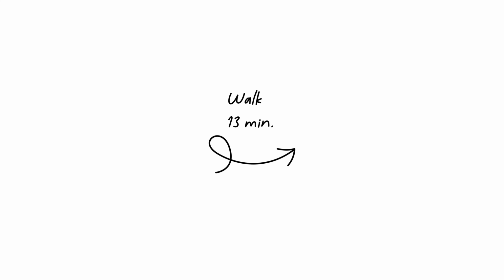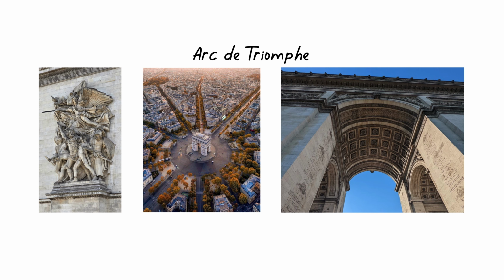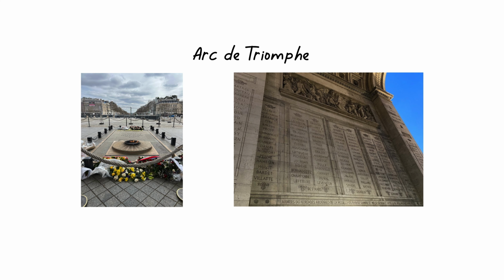Your next destination is the Arc de Triomphe. The Arc de Triomphe honors those who fought and died for France in the French Revolutionary and Napoleonic Wars, with the names of all French victories and generals inscribed on its inner and outer surfaces.